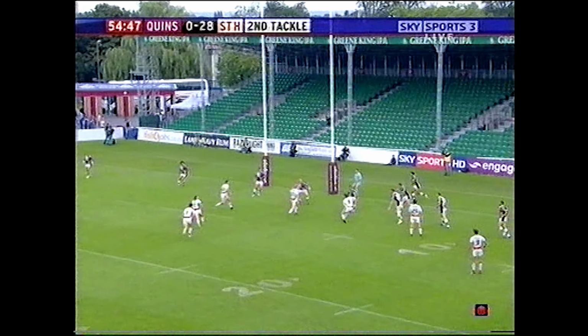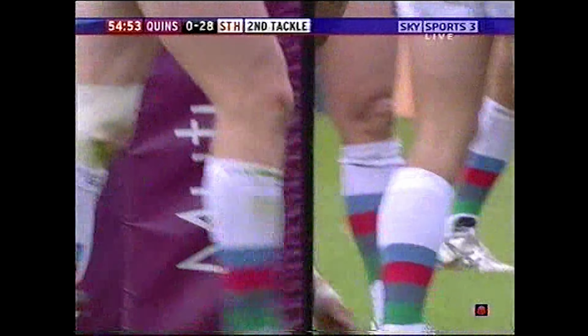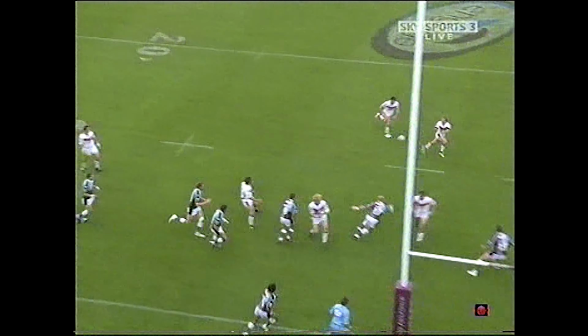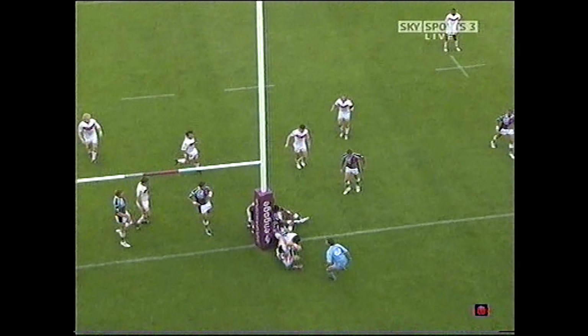Cunningham gives it to Long. There's space here. And on the charge. Oh, strength. Is it a try? Yeah. It is for Wilkin. Saints don't rush. They just do the basics. And when they get close, the sheer power.